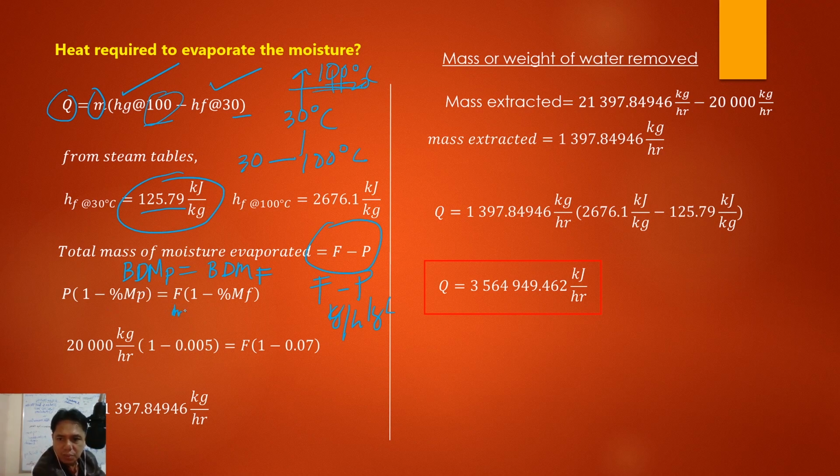times 1 minus percent MF, meaning you have to deduct from 100%. Now in decimal, one is 100%, right? So 1 minus percent MF, because we are going to put this in decimal later on. After you deduct the percent moisture, it will become dry. So 1 minus the moisture content, it is dry. So dried product equals dried feed.